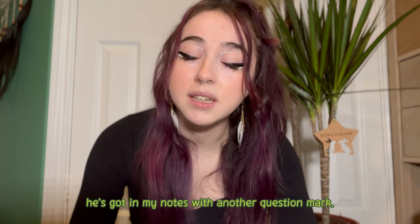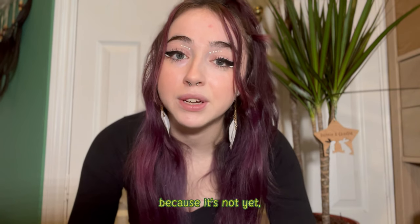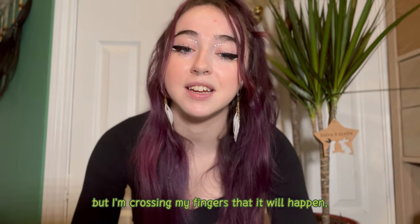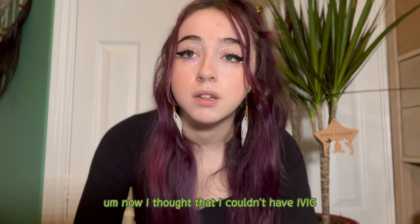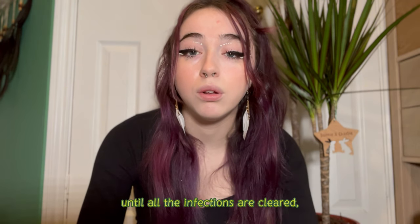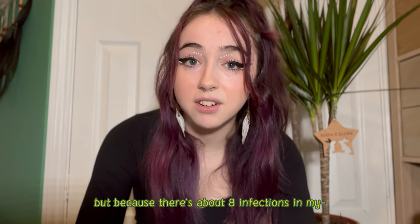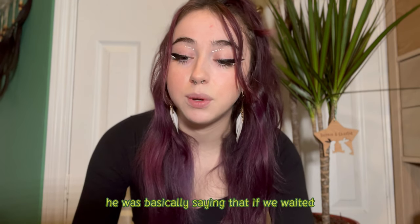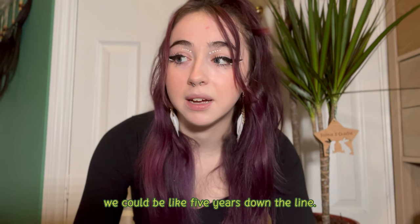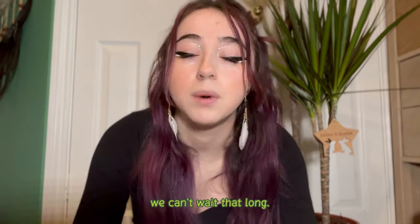After that SOT, he's got in my notes, with another question mark, so don't take this as something for definite because it's not yet, but I'm crossing my fingers that it will happen. IVIG in the summer. Now, I thought that I couldn't have IVIG until all the infections are cleared, but because there's about 8 infections in my body, he was basically saying that if we waited to treat all that, we could be like 5 years down the line, and we can't wait that long.